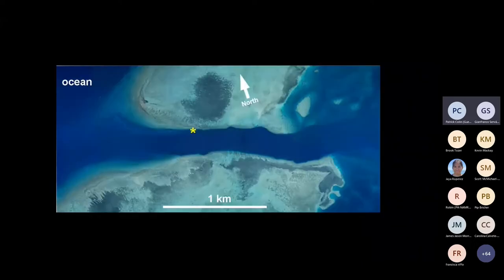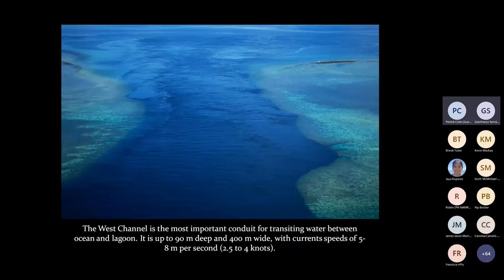Another example, this is what we call the West Channel. It's the deepest channel between the ocean and lagoon in Palau, up to about 90 meters in depth. It's an extremely hydrodynamic area. It's just a falling tide. We can get currents up to 4 knots through this channel on every change of the tide. 90 meters deep, 400 meters wide.